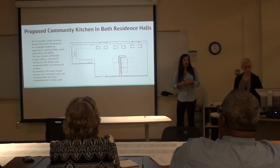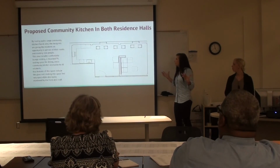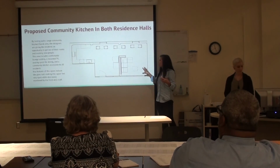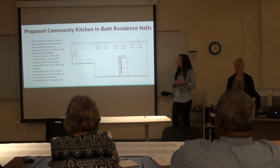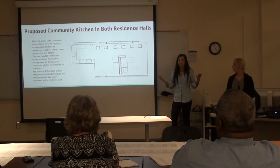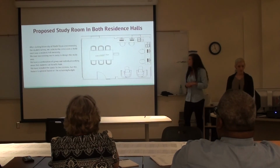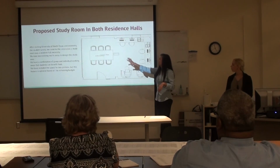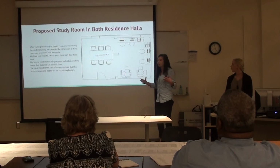And then this is the community kitchen and social area that is in the north and south. It's really open, a lot of spaces to socialize, and then you have your kitchen that's monitored by the front desk because of that glass wall. And then this is the study room with the existing plumbing pole in the middle, but it does serve as kind of a circular orientation, so it doesn't take away from the design.